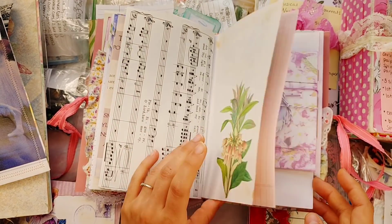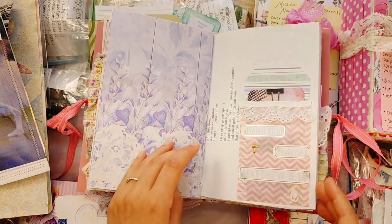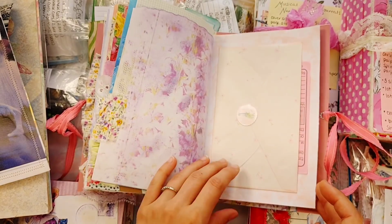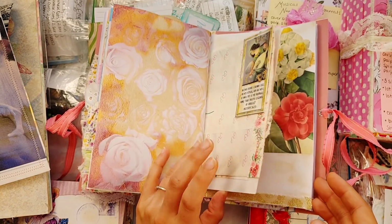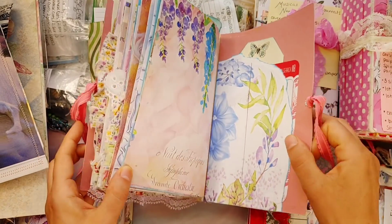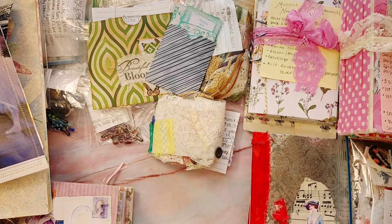Really lovely colors. This envelope is from Wisteria and Hydrangea. Looks like she might have added some lavender and lace in there too. I'm not sure. Lots of florals. I love the blues. So there's that one. Try to find a place to put everything.